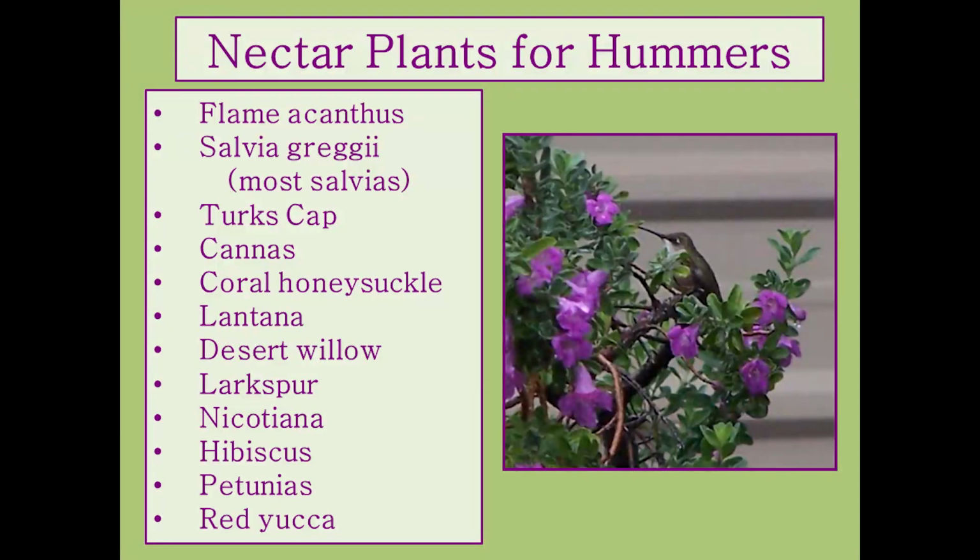When I was putting this list together, I'd put some stuff down, and it seemed like every time I walked away to do something, I would think of another flower, and I had to come back and add it to it. There are a lot that they like, but my top three that I've listed here, those are the ones that will really bring them in. If you're just going to plant three things, if you have limited space, I'd plant those.